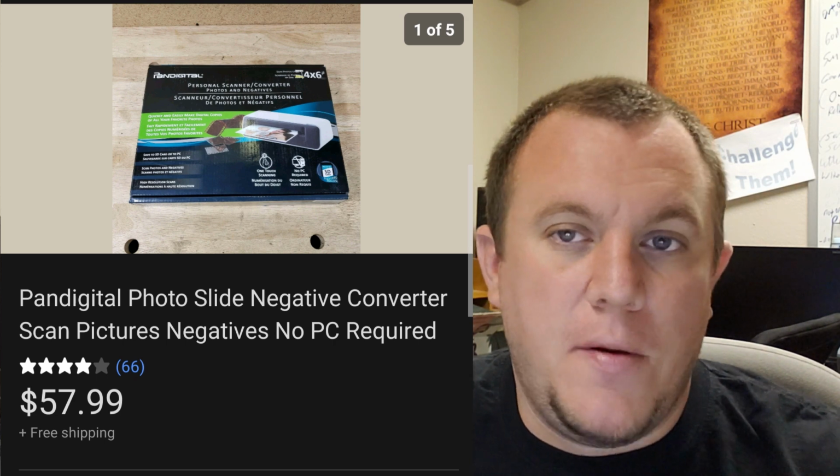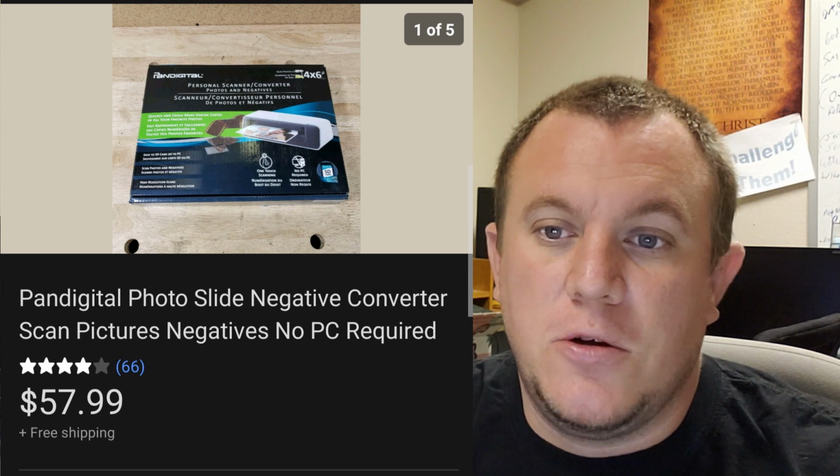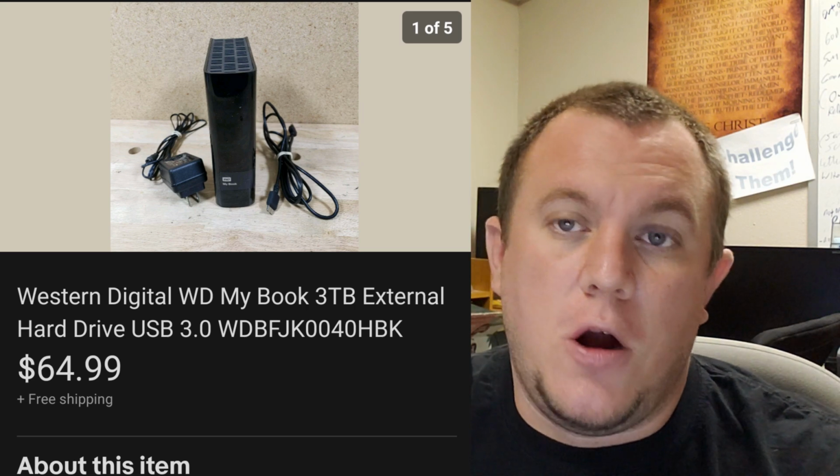I love selling the brand new items. It's so easy. Even if the box is open, you still sell them as new open box, and there's some value there. Here's a Western Digital 3 terabyte external hard drive.